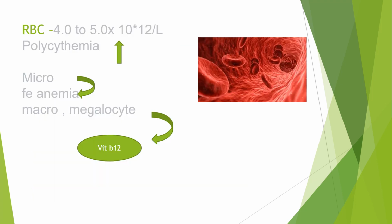Now first of all, I want to discuss RBC. The normal level of RBC is 4 to 5 into 10 to the power 12 per liter. It is the average standard value for both males and females. Generally, in females, we know the level of RBC is less as compared to males. It is 3.9 to 4.7 into 10 to the power 12 per liter.